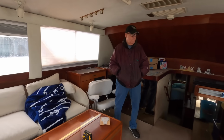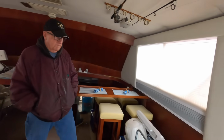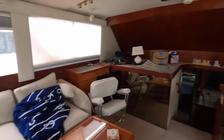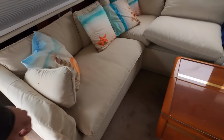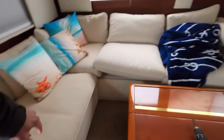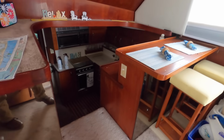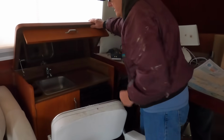So inside, what cabin would this be called? This would be your main cabin. Like a main cabin, okay. So you got a set of couches and their pull-out beds, I guess, right? Refrigerator over here. And mirrors. Oh, check it out.